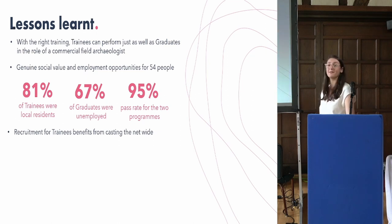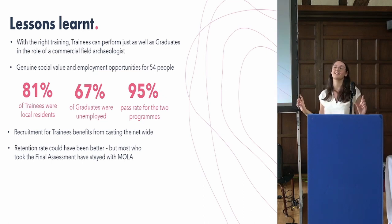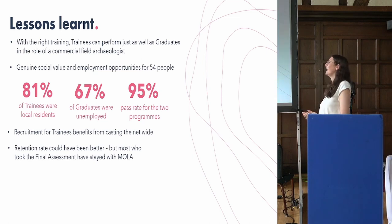In the aims of being transparent, the retention rate could have been better. So we did have some trainees drop out, primarily because it wasn't what they were expecting. We've now put a question in the application form that says, describe to us what you think a typical day will be like. Because the people that say, I think I'll be in a lab, I think I'll be researching in a library, we say, okay, I think you've not quite understood what the role's going to involve.